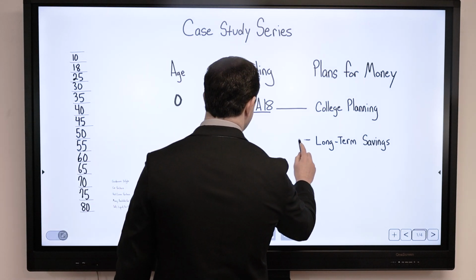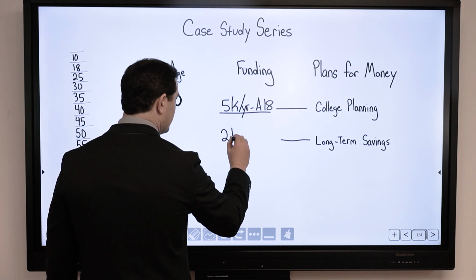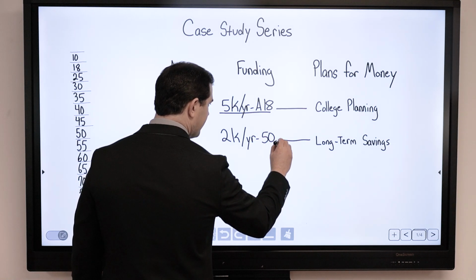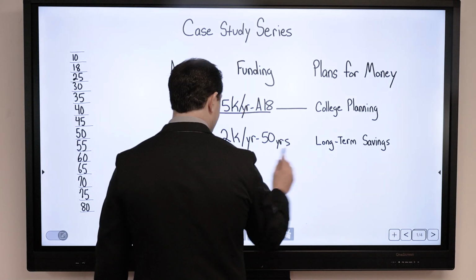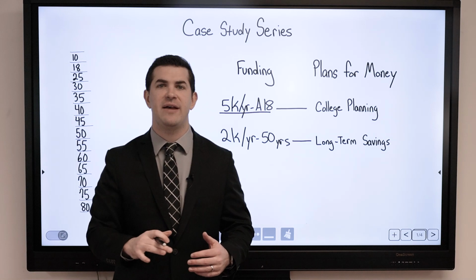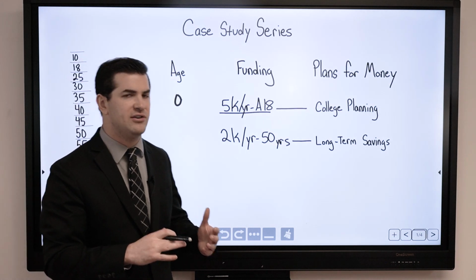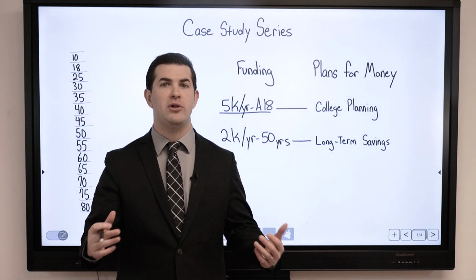And then for the long-term savings example, we're going to look at a small amount of funding, $2,000 per year, but for a long period of time, 50 years. It will be interesting when we look at how those policy values build up over time. And we're going to look at a couple companies here as well, because anytime one is considering a cash value life insurance policy, we do like to show them multiple options.